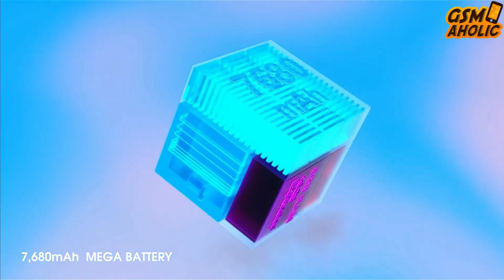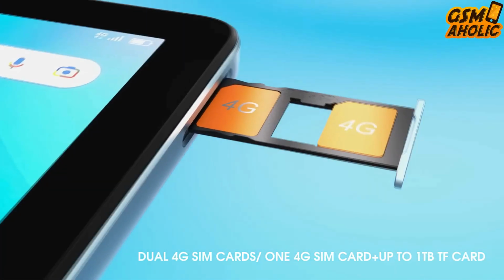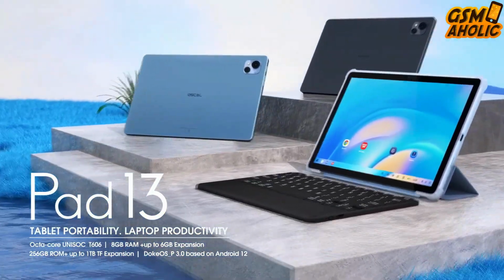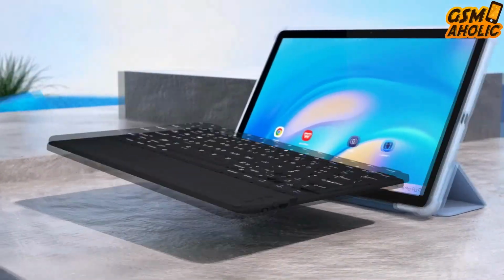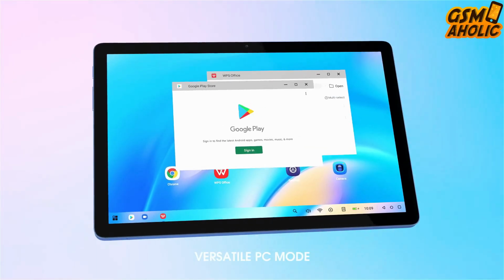In addition, it is possible to get a 6GB RAM extension and 1TB TF support on the base, 8GB of RAM and 256GB of storage, which means up to 70% speed improvement with 14GB of RAM for multitasking while gaming or working.